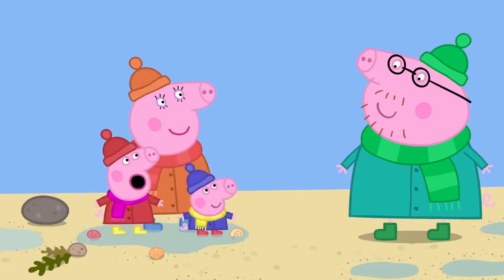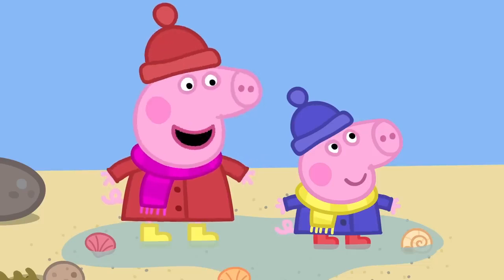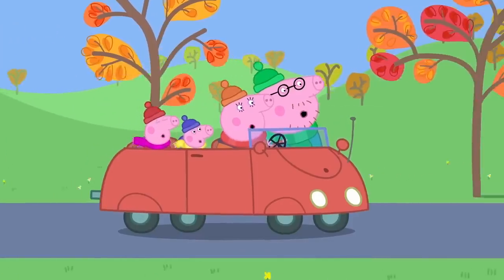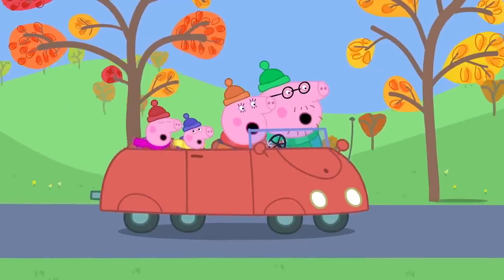Can we find more sorts of puddles? Let's try the playground. Yes, the playground. Looking for muddy puddles, la-da-dee-da-doo.